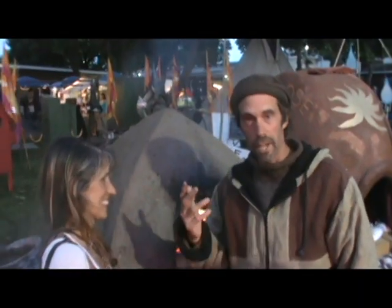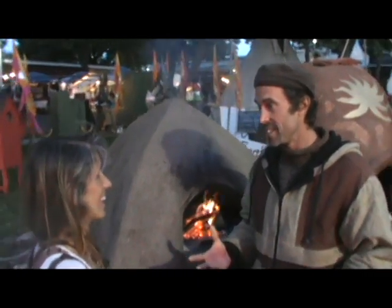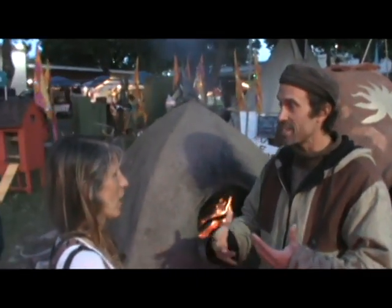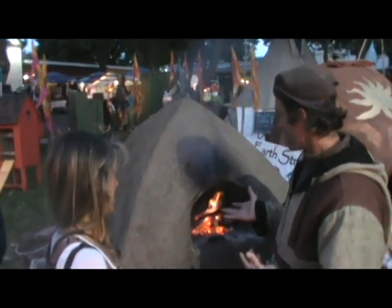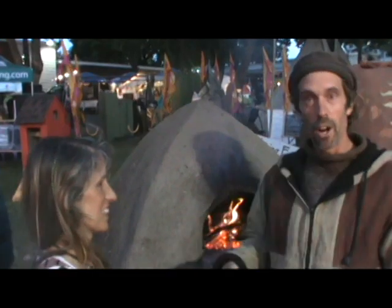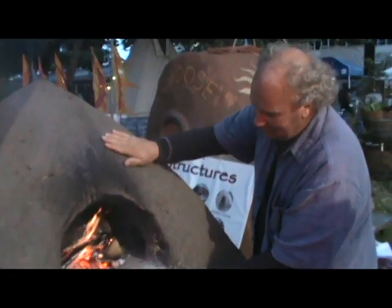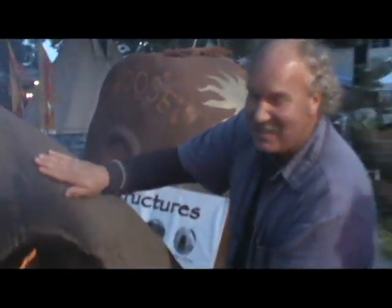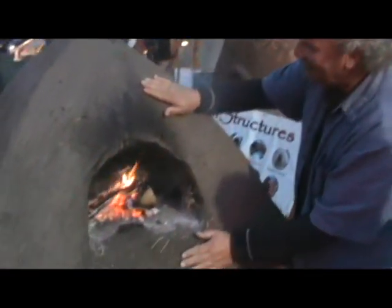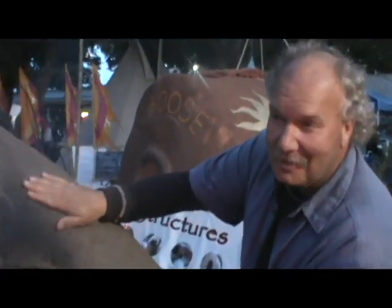The word pyramid actually means inner fire. The word pyramid, like pyro is fire. Perfect. I want to do all my ovens now like a pyramid. Very sweet. It smells nice though. Doesn't take long to create. Miguel at the Harmony Festival. Yeah. Another sculptural adventure.